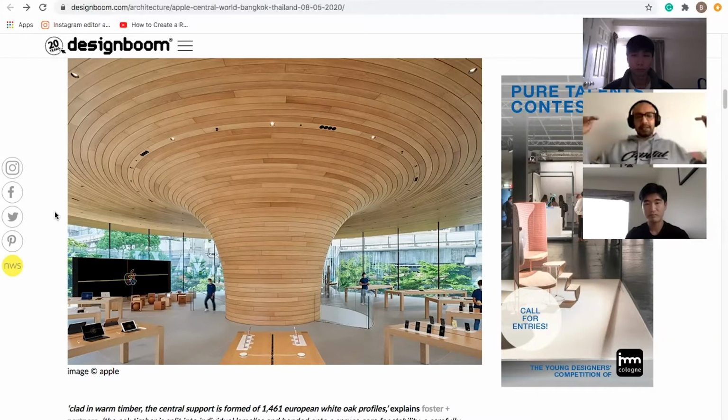Also, because the eaves extend out, they're mitigating heat gain into the building. And you can also tell by the context that it's surrounded by quite tall buildings. So again, it's going to be relatively cool in there. In Thailand, it gets pretty hot, right?